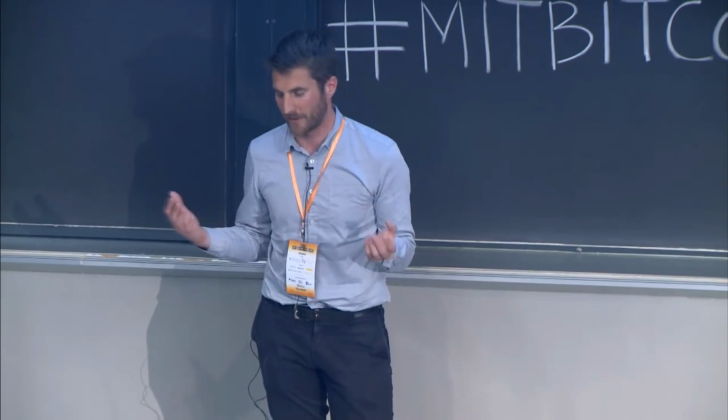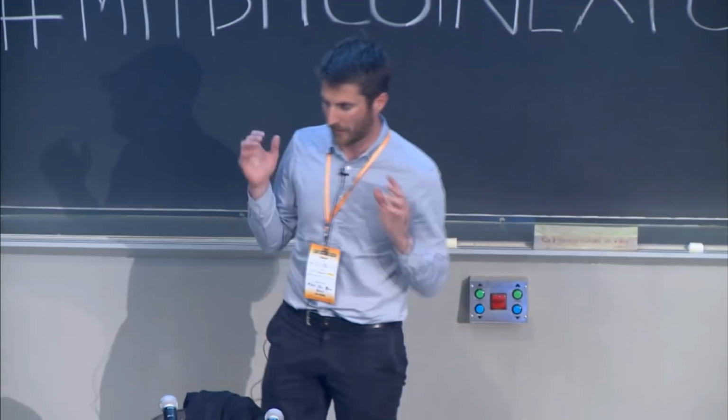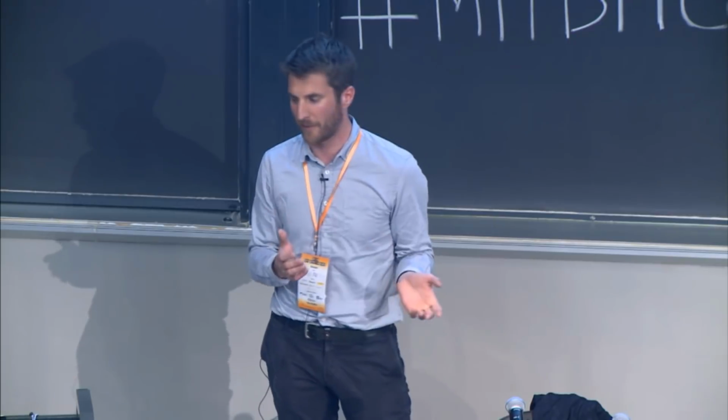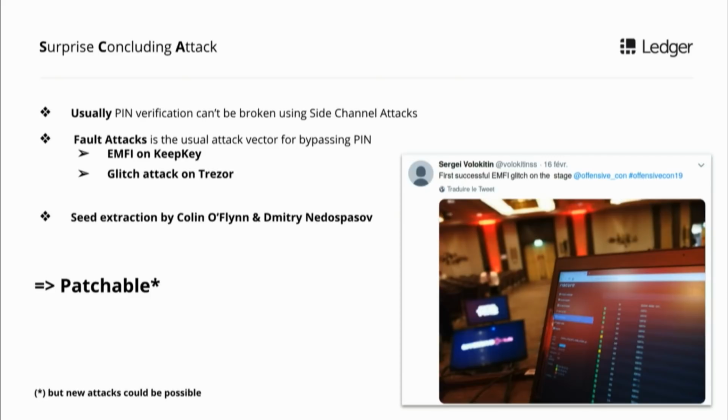Usually, the PIN verification function is not attacked using side-channel attacks. On passports and banking cards, in order to try to break PIN verification, you don't use side-channel attacks because this kind of secure element is very hard to attack that way. And with a PIN verification, only a few traces are definitely not enough. In order to break PIN verification, the main vector is fault attacks. The idea is to inject a fault on the circuit during its computation and bypass the PIN verification.